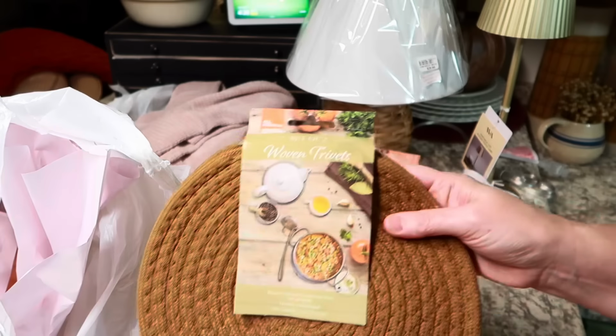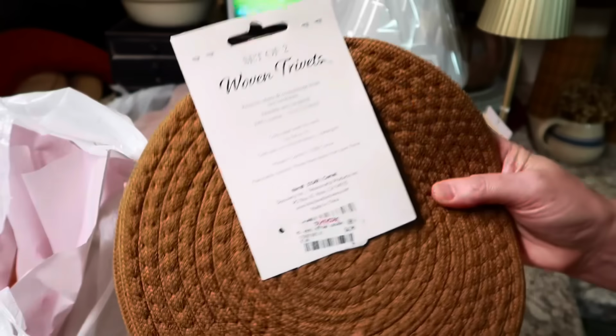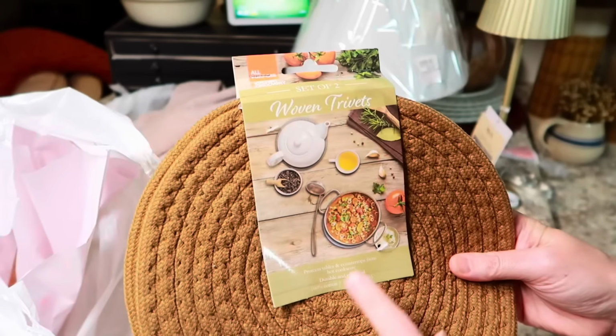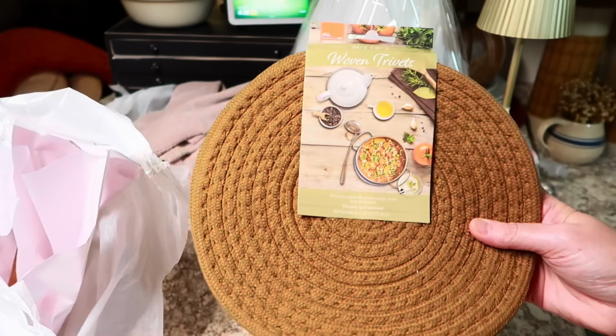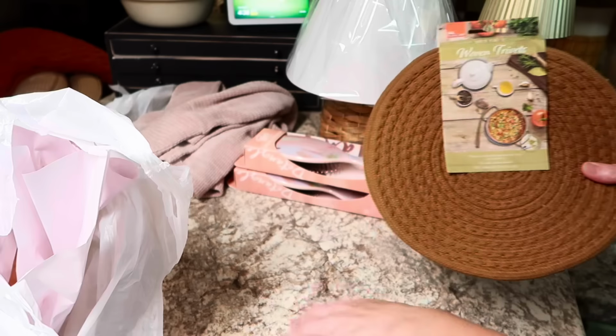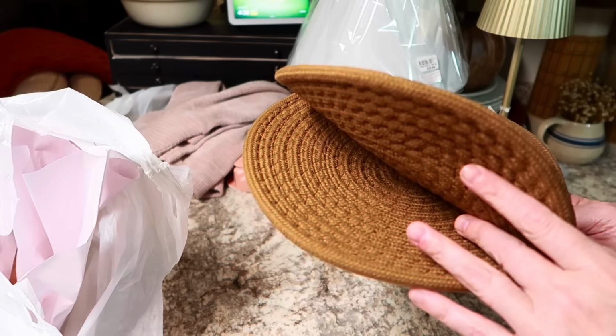So I got this for my kitchen. And honestly, I blame Kelsey for this, my middle daughter. She got some of these and I love them. I love the colors of these. They were only $4.99, and they are just little trivets to put hot things on when you bring it out of the oven or off the stove. And I've talked about this before. We serve a lot of food up here. And so I thought, well, these are just gorgeous.